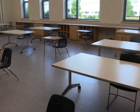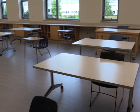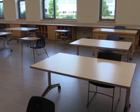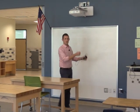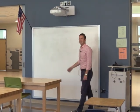So in this learning space, we have a combination of tables and desks. By allowing this combination of furniture, we can fit up to 18 students in this learning area. Each desk, seat to seat, is 6 feet apart. You'll see up here, this is where the teacher is going to be projecting, using their laptop to project to our screen.